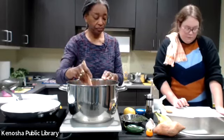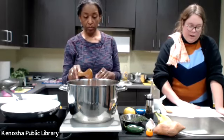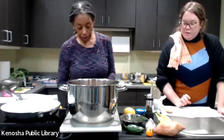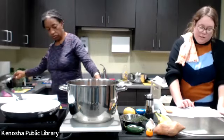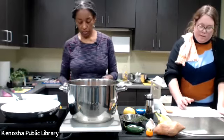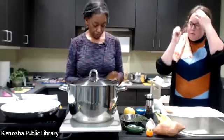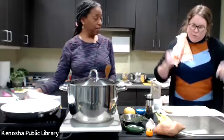It's looking good. And then we're just going to let that sit for a while. That needs to cook. We'll probably change it to simmer for about 20 to 25 minutes. And then right before it's done, we're going to add our kale. Okay. Round one. Started.